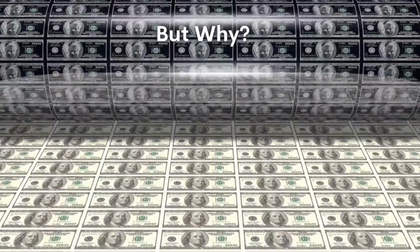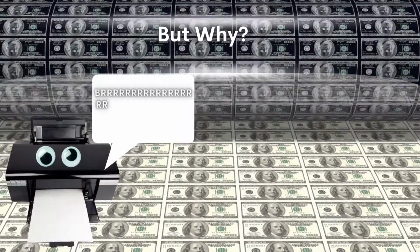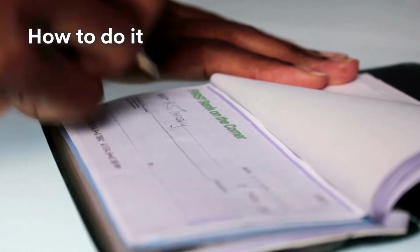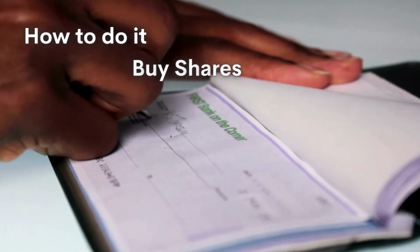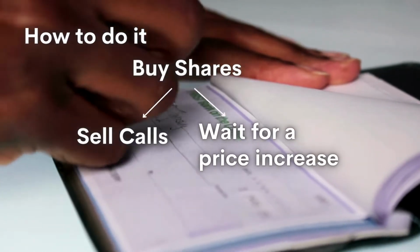We do this to collect the cost of the contract, known as the premium. It generates income in your accounts, like your own little money printer. You might ask yourself, how can I do this thing? Sounds great. The good news is that there's only a few steps to follow, and it's not very difficult at all. To start, you need shares, 100 of them.